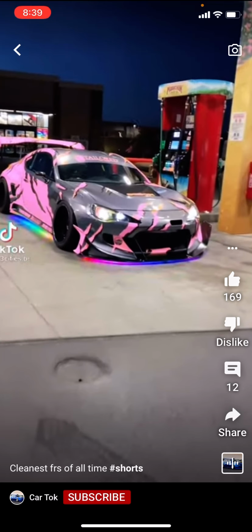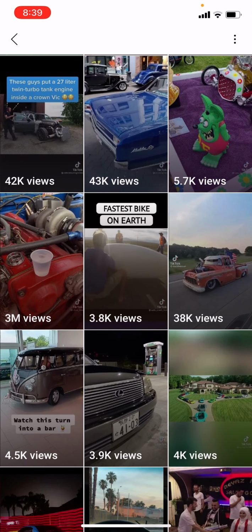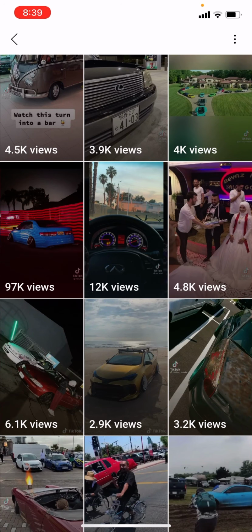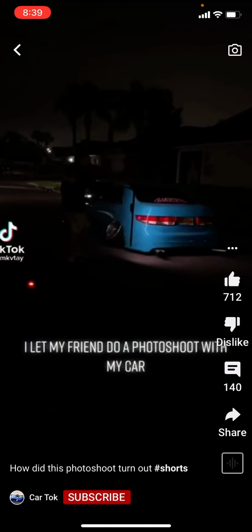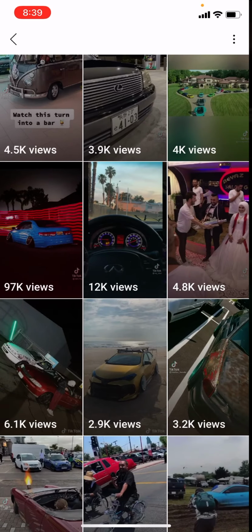Okay, this reminds me of the Falcon BRZ drift car. You know that one, that Turn 14 Falcon BRZ. But this is an FRS, with that kit on it. Bruh moment. Okay. Oh boy, got another stance. I let my friend do a photo shoot with my car. Yeah, I can see the camber. It looks pretty cringe. I don't like it.